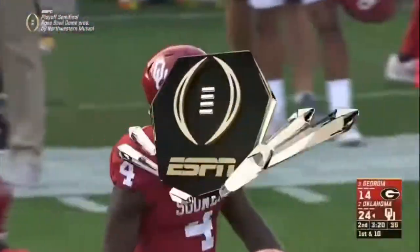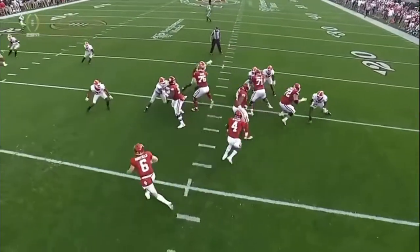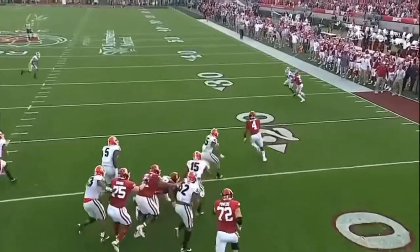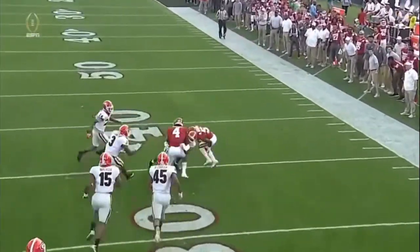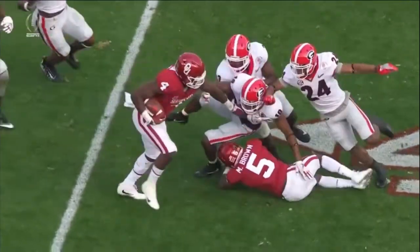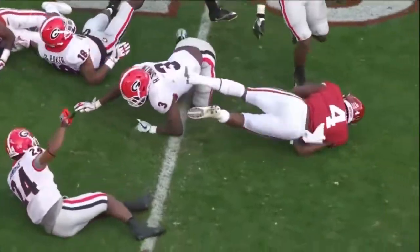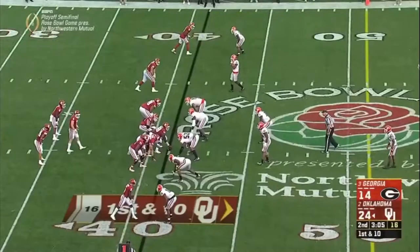Well, this is two backs in the backfield. Rodney Anderson goes in motion and leaves Sermon back there. Look at the two linemen up front. This is the counter play that Oklahoma runs all the time. Ben Powers and Orlando Brown lead him around. They do a good job of getting a hat on a hat, and that's how you finish a run. Sermon, who's from the state of Georgia, runs right through DeAndre Baker.